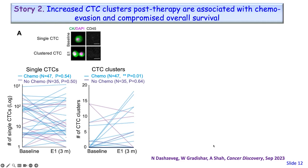Massimo's work initially also helped in the beginning, but the ongoing studies were helped by Dr. Gradisha and Amy Shaw. So this is a discovery. We're looking at how single cell CTCs or clustered CTCs longitudinally change before and after therapy. A few years ago, the standard of care for triple-negative breast cancer was chemo, although later on, since pembrolizumab, the standard of care has changed or been updated. I'll cover that a little bit later, but chemotherapy was the standard of care before. So we looked at the patients from the last few years with chemo or without chemo.